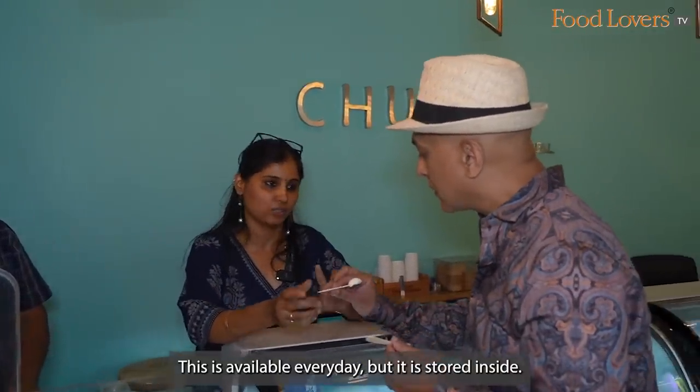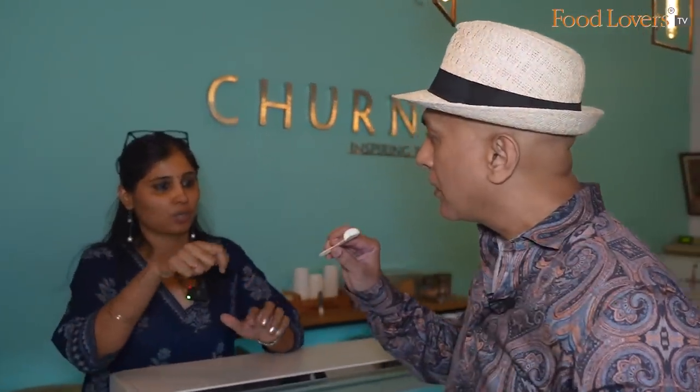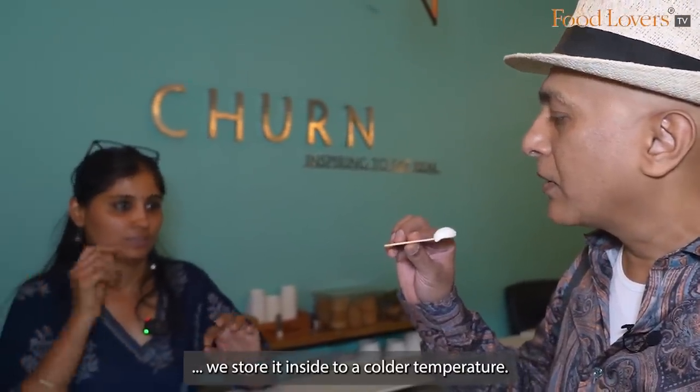Wonderful. This is vanilla. Every day it is inside, because we pour hot chocolate on that, right? So this temperature is frozen to a certain extent. This is a natural vanilla, a little more potent in its flavors as opposed to the base that I tasted.